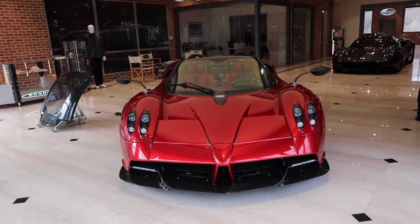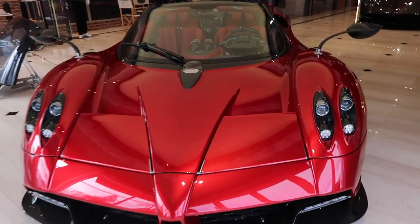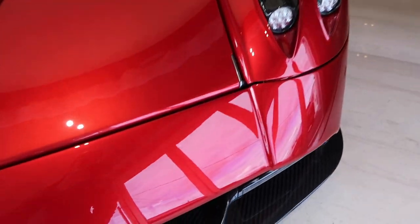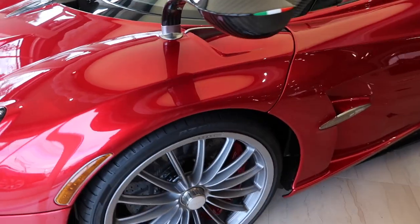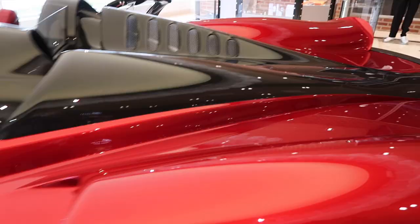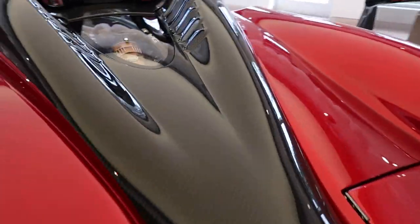How beautiful is this Huayra Roadster? It's painted in Rosso Dubai. This color is absolutely gorgeous. One of the nicest reds I've ever seen. It's simply stunning. And you even get to view your engine.